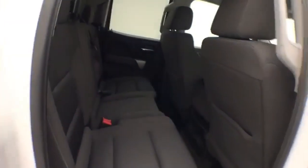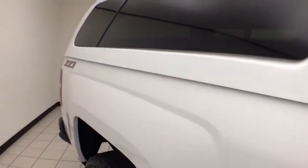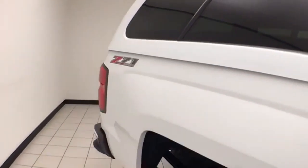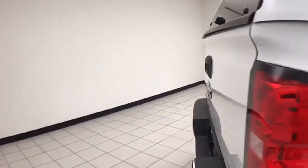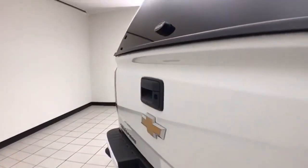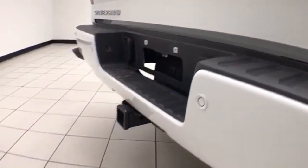Seats 6, cloth interior. Seat bottoms flip up for additional cargo space. Matching fiberglass cap. Z71 off-road suspension package. Includes skid plates for protection. Locking tailgate, backup camera, and rear parking sensors.